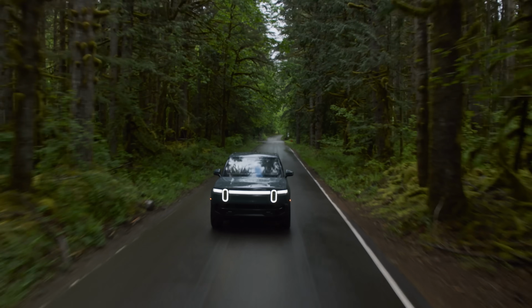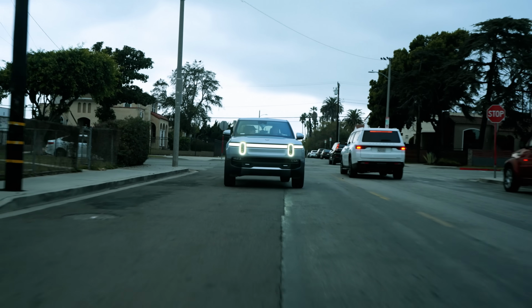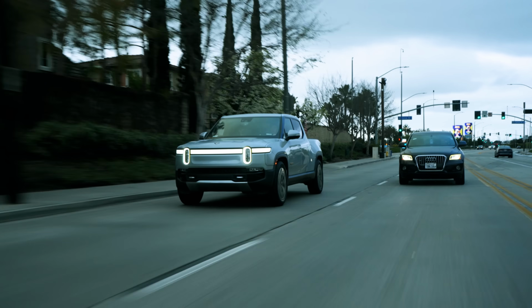So this can be good for a lot of reasons. Unibodies are lighter and more rigid, which improves your handling and safety. EVs have that torque to back them up. That is the one thing that makes them super fun, that instant torque feeling.